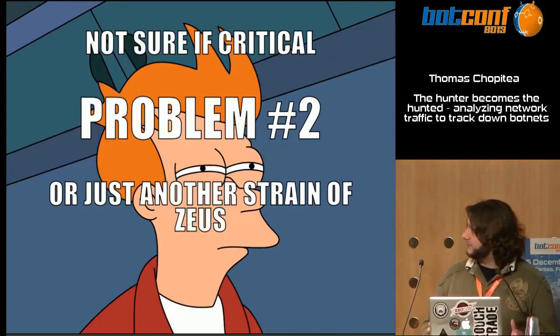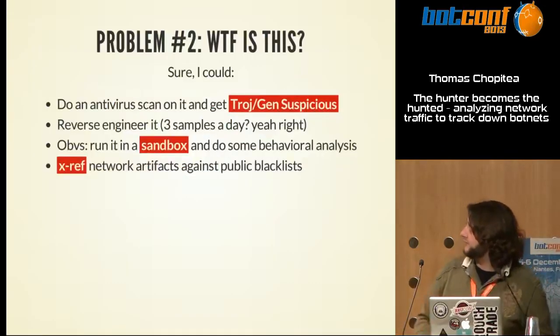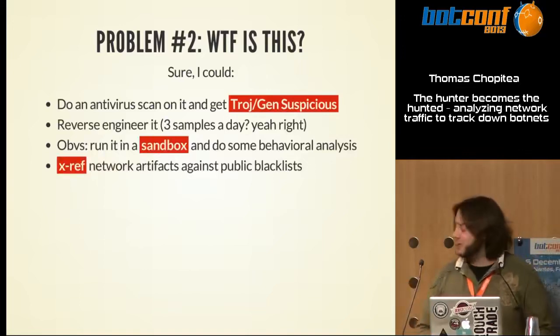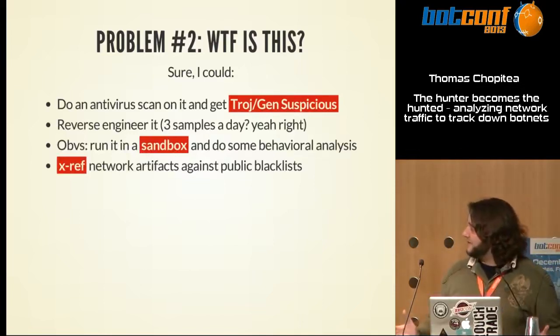So what can I do? I can do an antivirus scan on it and get Trojan, generic, suspicious malware, which won't get me really far. Thank you, AV vendors, for not agreeing on common names. I could also reverse engineer it, but my assembly is really bad, and I receive 3 samples a day, so I really don't have time.